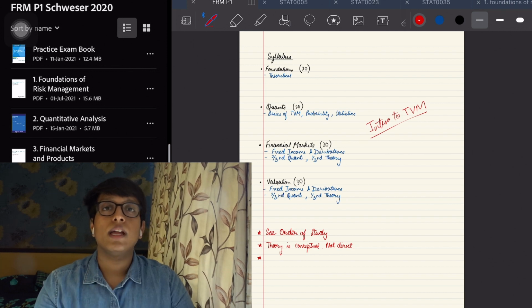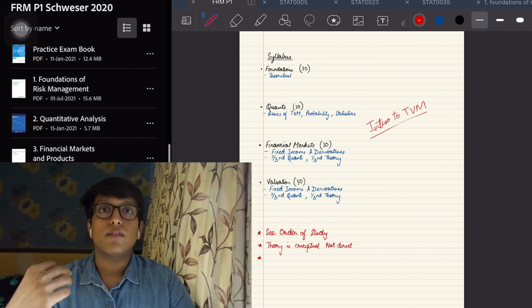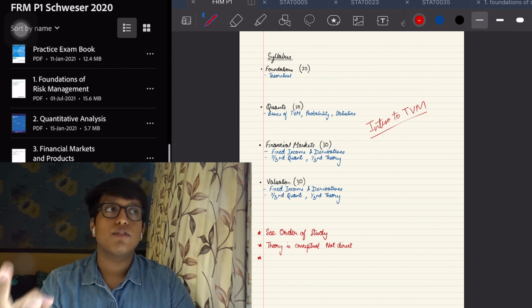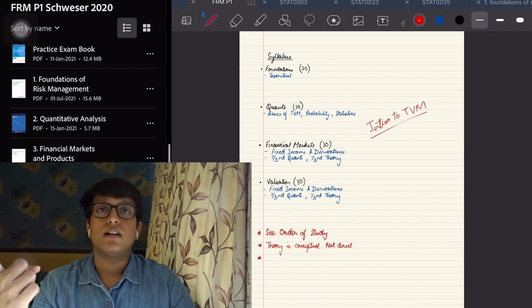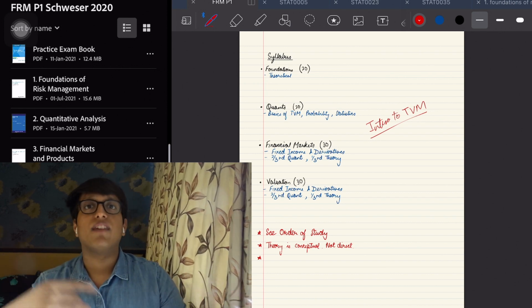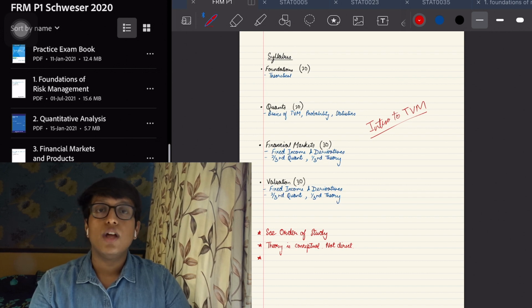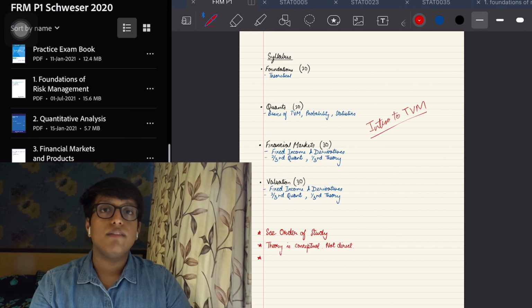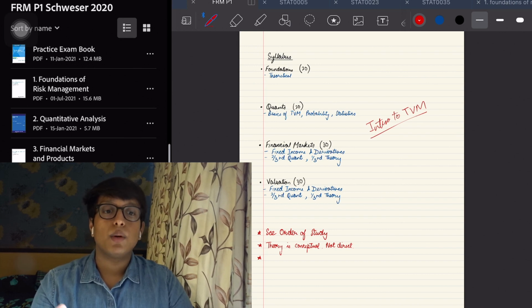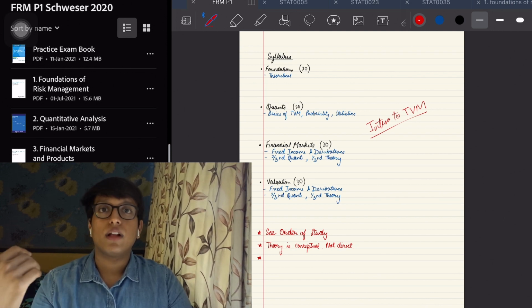For example, $1 today and $1 after 1 year are not the same thing. They don't have the same value, obviously, because first of all, there is inflation. Second of all, there is risk premium. And if you're investing the money, then there are other considerations that need to be made as well. So we need to understand time value of money very thoroughly, because these concepts of quants might be used in other studies that you want to do, or that you have done in the past.